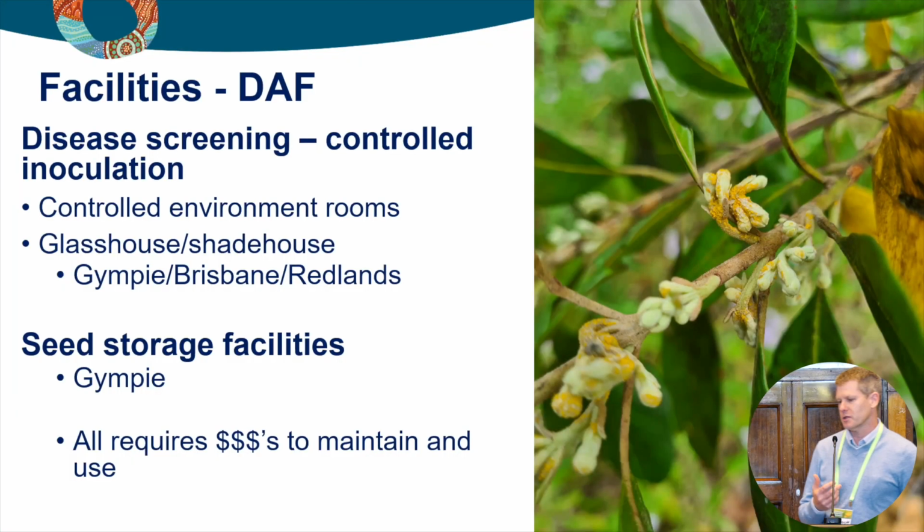So we've heard some talks today. Darren's talked about the facilities in terms of universities and their potential to add to botanical gardens and that sort of thing. And there's a range of different groups doing research in different spaces. We've got different facilities and different expertise as well. I just wanted to go through some of the facilities we've got.